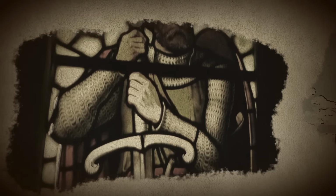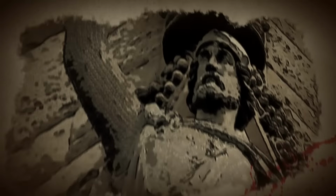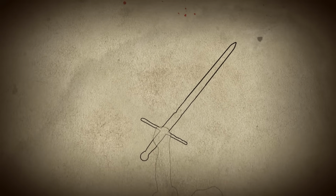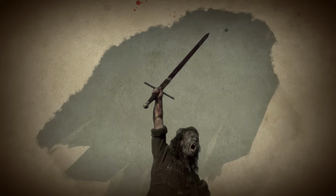Legend has it that Scottish knight William Wallace used a claymore in the War for Scottish Independence. This epic weapon has been immortalized in the classic movie Braveheart.